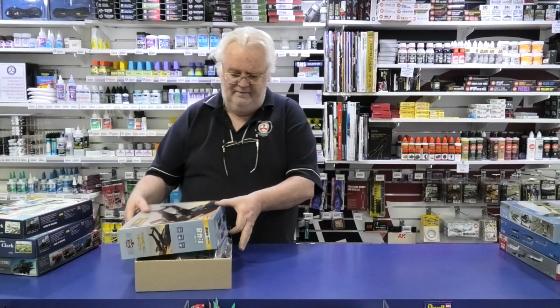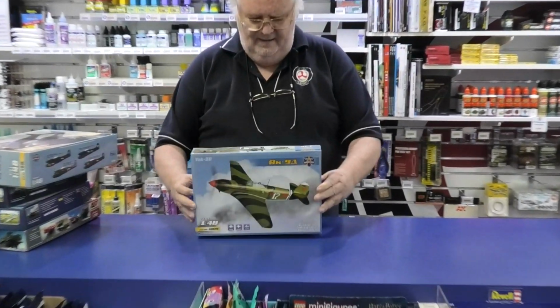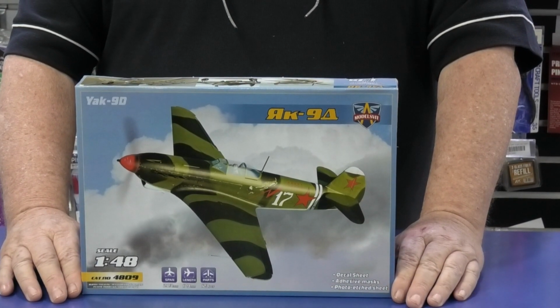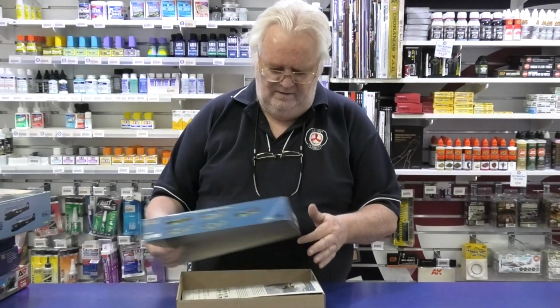The other one that they've released, this is a continuation of their Yak series. This is the Yak 9A. This is the first of their series actually. There seems to be a very big interest in Soviet fighters at the present time, because I know there's a few companies looking at doing various Yaks and MiGs and all the rest of it.